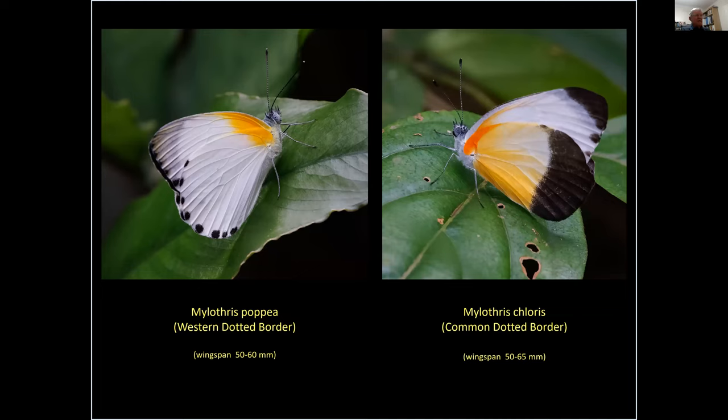And these are more whites, which actually include the name dotted border in their English name. Particularly this one, the western dotted border, looks very similar to one of the albatrosses I showed you earlier. But in this case, it lacks the black dots around the underside of the forewing. And this one, the common dotted border, it says common in the English name, but I think we only saw one or two of this species. And it was really quite striking. It's almost gaudy colouring on the underside of that. The contrasts between the wide black border, through the yellow to the really bright orange at the leading edges there. Really quite striking.